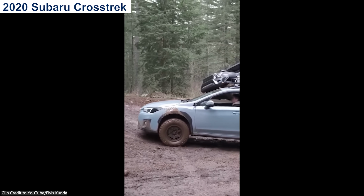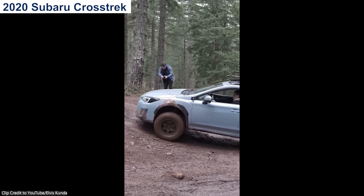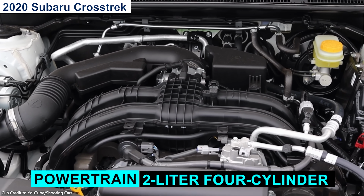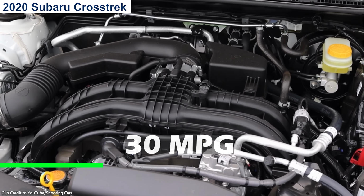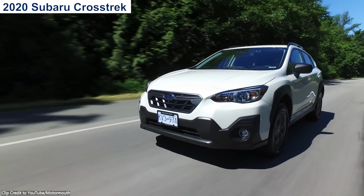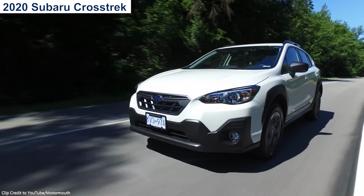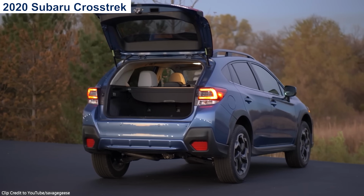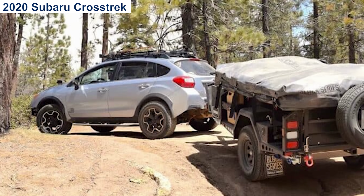The Crosstrek strikes a great balance between capability and efficiency. Its 2-liter 4-cylinder engine delivers an EPA-estimated 30 miles per gallon combined, making it one of the more fuel-efficient SUVs in its class. It also offers ample cargo space for its size, perfect for road trips or hauling gear.